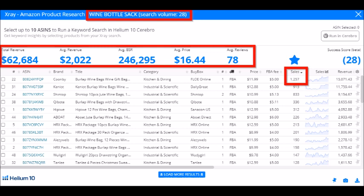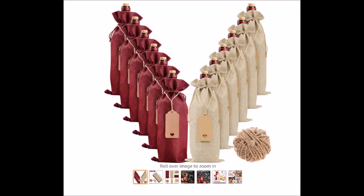Although there is one seller selling 1,257 units monthly, this seller seems to have accomplished this by selling 12 burlap wine bags with drawstrings, a 2-color scheme, and they also bundled it with tags and twine. So their differentiation is the color scheme of the bags and the bundling of the bags with the tags and the twine. Now let's look at why this seller is getting 1,257 monthly sales.